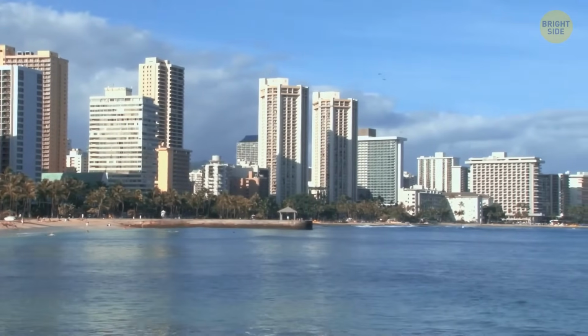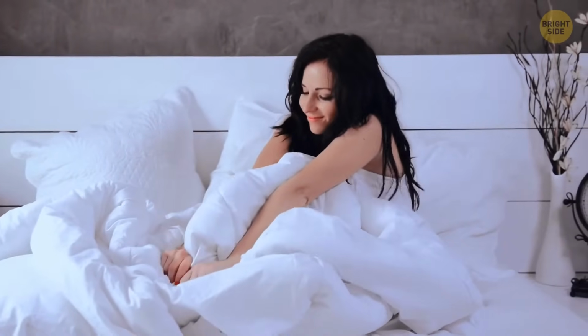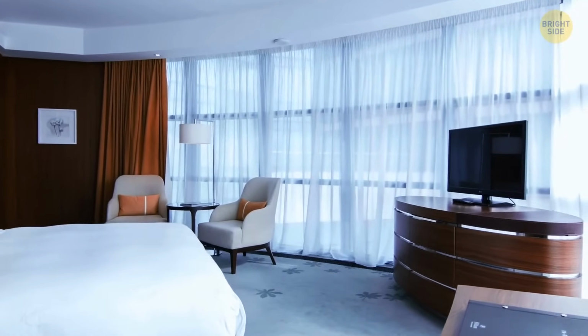Almost all hotels have white bed sheets. They choose this color specifically to show how high their standards of cleanliness are. The whiter and brighter the sheets are, the more luxurious the hotel seems. It's much easier to see dirt and stains on white linen. It's like proof that you've checked into a clean room.